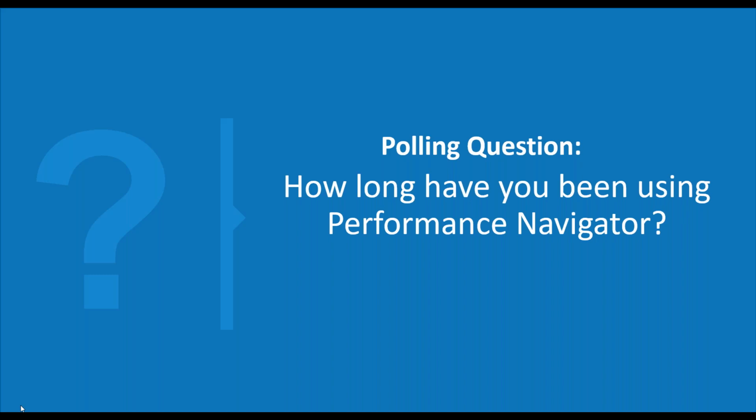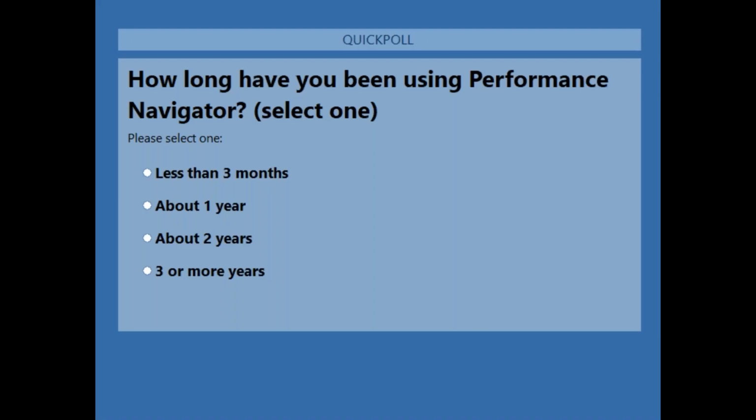So let me open up our first polling question. We want to know how long you've been using Performance Navigator, and your options are less than 3 months, so you're a newbie, about 1 year, so you've got enough experience to be dangerous, about 2 years, and three or more years. We'll see if we got some longtime people with us. It's looking like that thus far. That seems to be the biggest number.